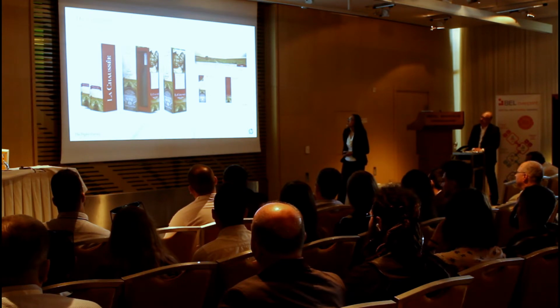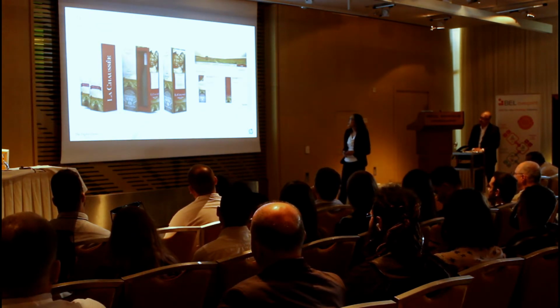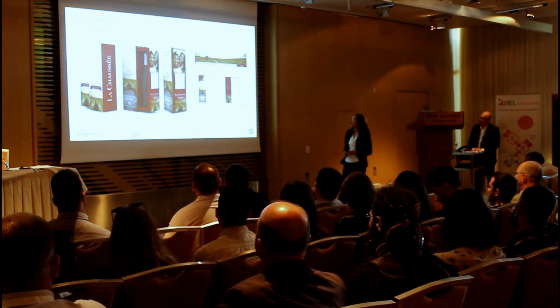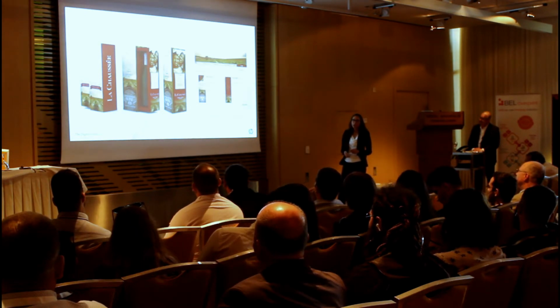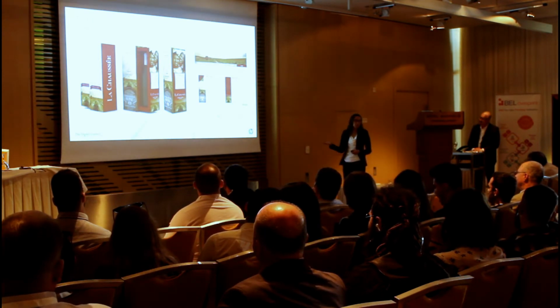The other example I have here is how to make it personal. So this is again a brewery example where people could print their picture on the bottle they are wishing to offer. And this again drove sales up, if I remember well, about 15%.